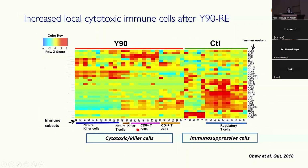We see accumulation of different immune subsets, a majority of them cytotoxic or killer in nature. So there are natural killer cells, natural killer T cells, CD4 and CD8 T cells that express higher levels of active immune markers such as CD69 or granzyme B. Whereas if we match with a treatment-naive control patient, with all clinical parameters matched but no Y90 treatment, they are, as usual, accumulated with regulatory T cells, which are the usual immunosuppressive cells. That shows us that Y90 treatment can elicit an active immune response within the tumor microenvironment of the patient, especially for those who responded to the therapy.